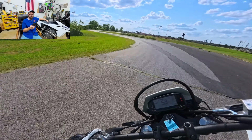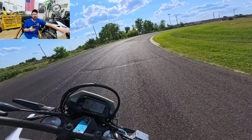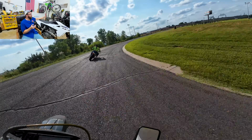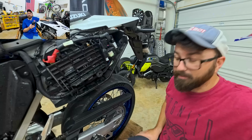How's the quality of the plastics, old versus new? They scratch easy, but they're also really flexy. They're very flexy, and we like that because it means they're not going to break as easy. It just needs a graphics kit. Megan wants to know the difference with the transmission gearing. We think it's exactly the same.